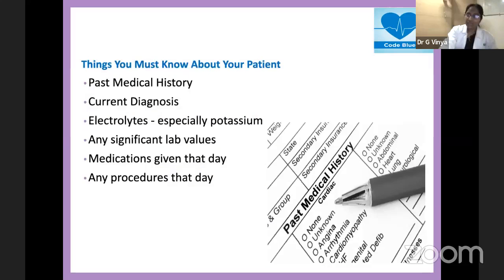So, things that we should know when we are attending to a patient who is having a cardiac arrest: the past medical history, current diagnosis, electrolytes, especially potassium levels, any significant lab values, any medications given that day, or whether the patient has undergone any procedure on that day. So this is the minimum information that a doctor should know when attending to a code blue.